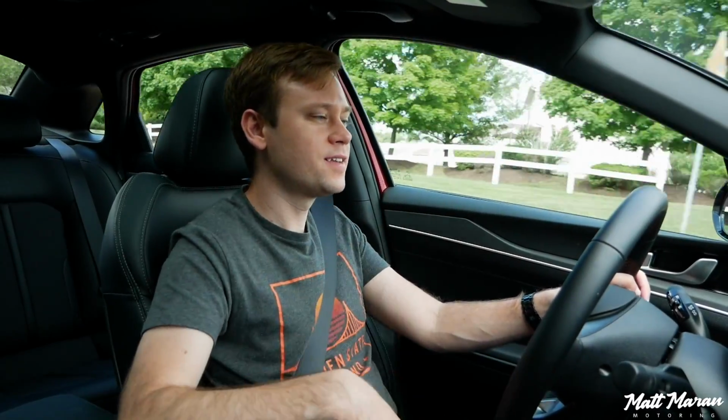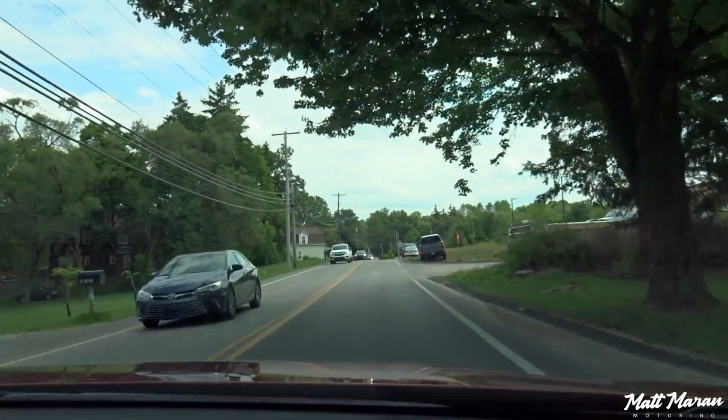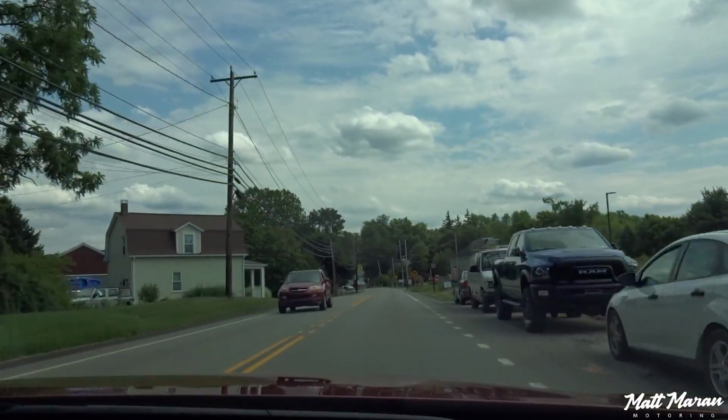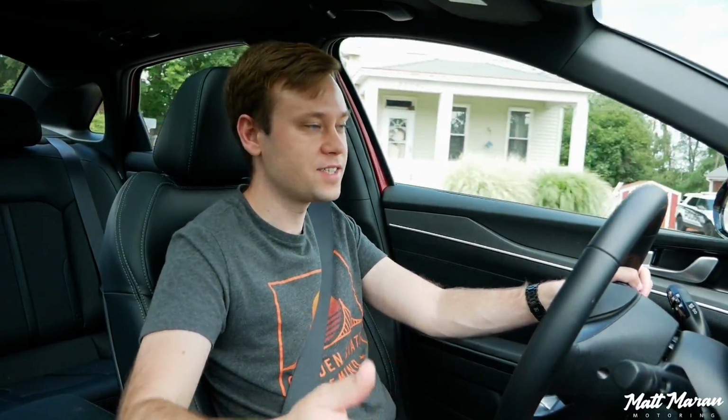But now I popped it back into the normal driving mode and just kind of cruising with traffic and normal daily driver commuting scenarios. This is such a comfortable vehicle. It really is. And depending on the trim, you can get even more luxuries. Like this GT line doesn't really have too many luxuries to it. And like I said, I'll go more into that in the interior review.